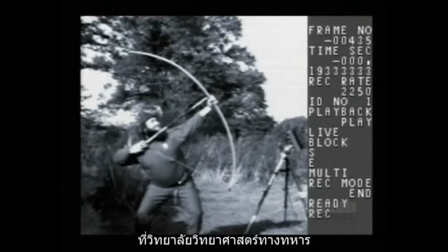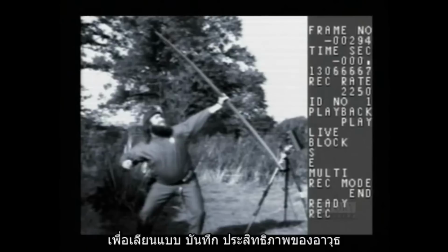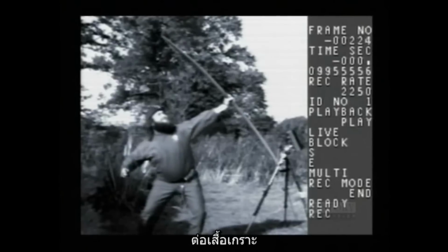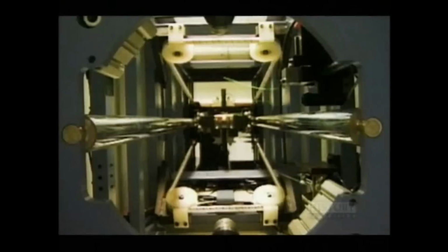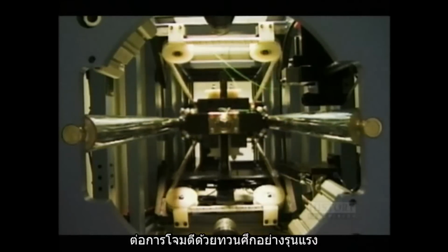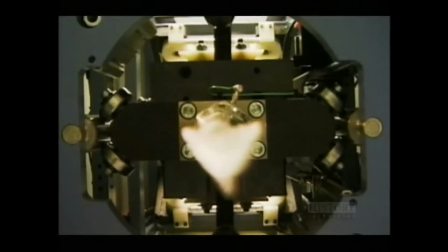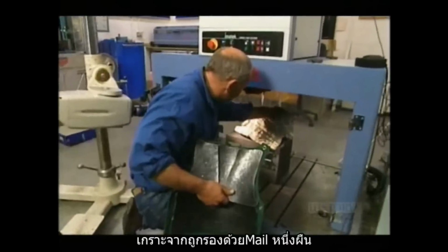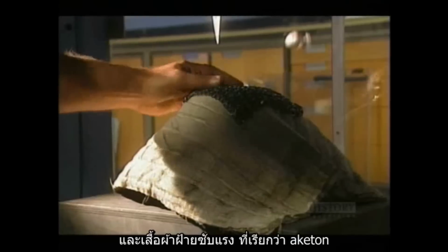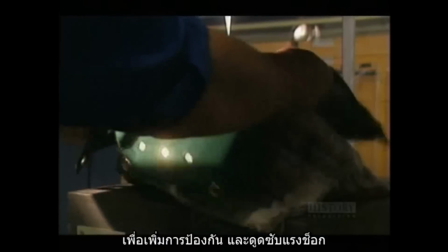At the Royal Military College of Science in Shrivenham, researchers use the latest equipment to replicate and record the effect of weapons against armour. I'm going to test our coat of plates against a high-velocity lance strike, equivalent to a knight charging on horseback. The armour is backed by a layer of mail and a padded cotton coat, known as an acketon, which gives additional protection and shock absorption.